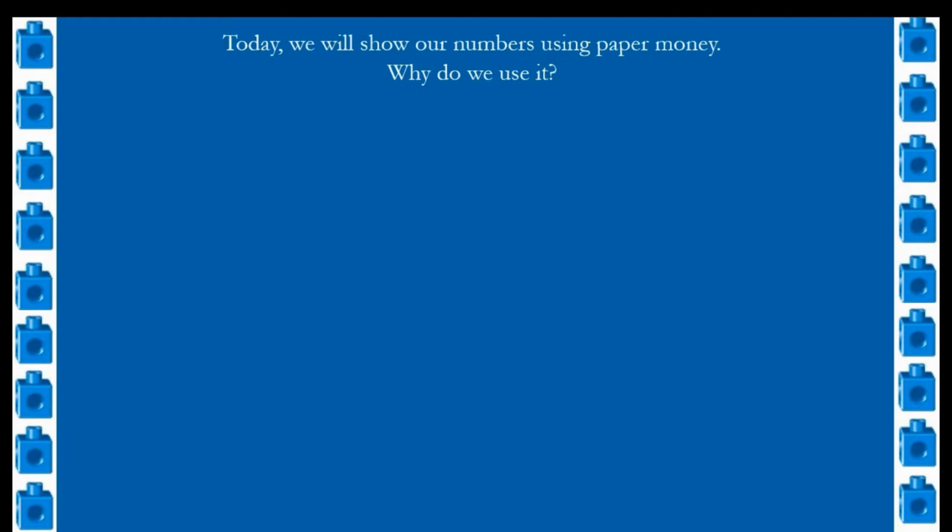So let's show our numbers using paper money. We've already done it with coins. And have you ever wondered, why do we even need paper money? I mean, coins are shiny and they're so small. Well, think about it. We know that a dollar is 100 cents.